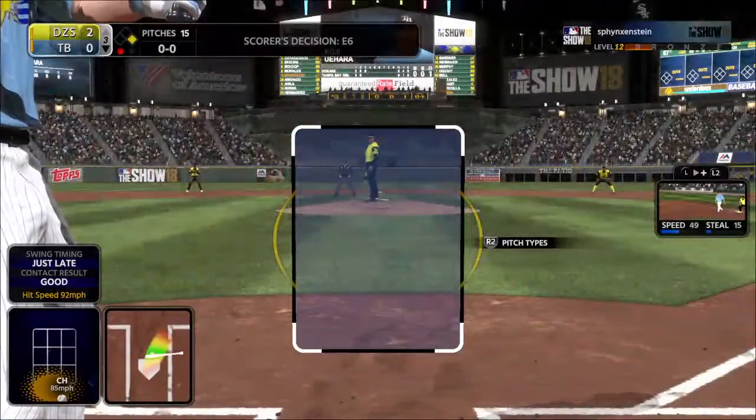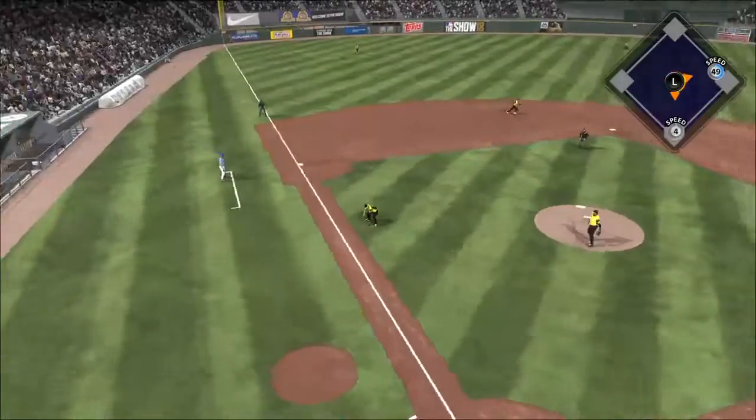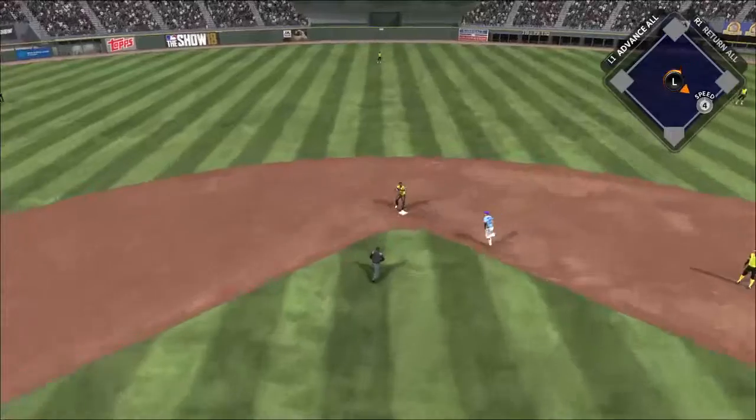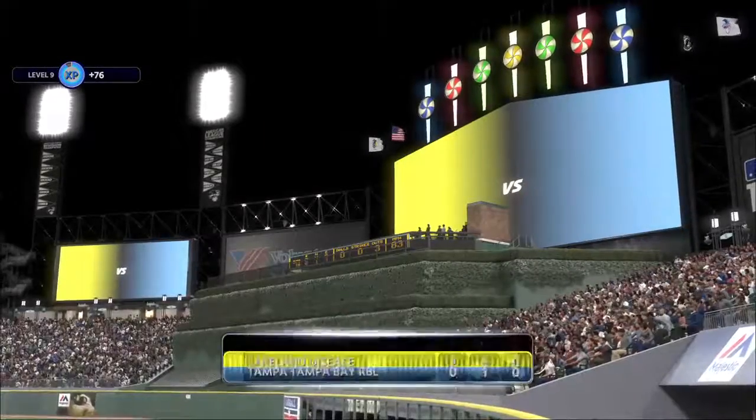So here now is the pitcher, Koji Uehara. He appears here depicting his first year in the big leagues. This is his rookie series card. Segura for one, on to first as they get the double play to get him out of the inning.